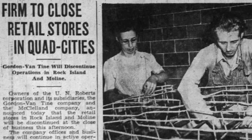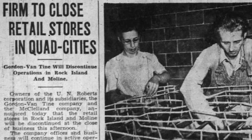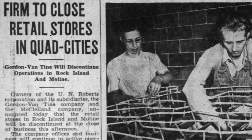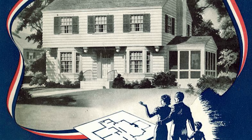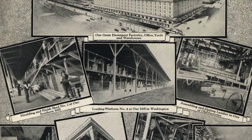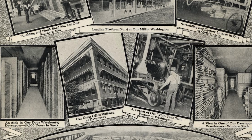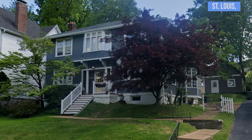Ultimately, the decision was made not to attempt a comeback in the civilian housing market. In 1946, the assets of Gordon Van Tine were sold to a salvage firm in Cincinnati, and the company was slated for liquidation. By 1947, the once mighty kit home manufacturer closed its doors for good. After 40 years, the last Gordon Van Tine catalog was printed, the final orders shipped, and an era quietly came to an end. But the houses remain, and with them, the story lives on.